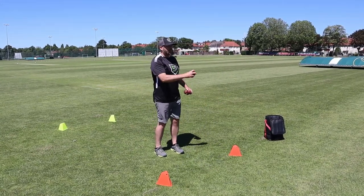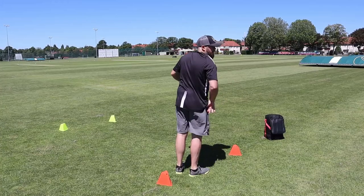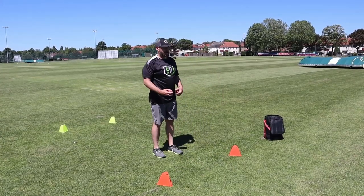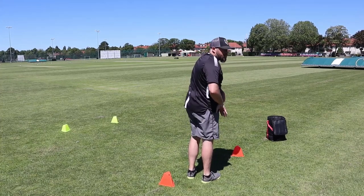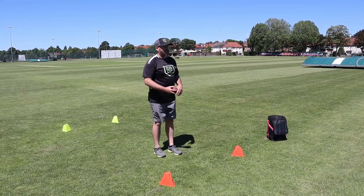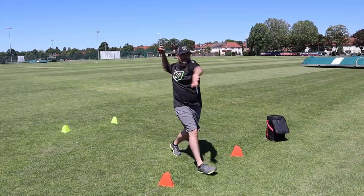Again, same thing. I'm really trying to make sure that I close off that front side and I'm making sure that my finish point is with that thumb over that back hip. Final one.